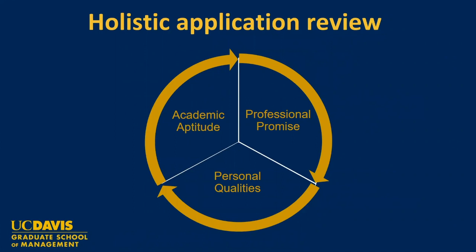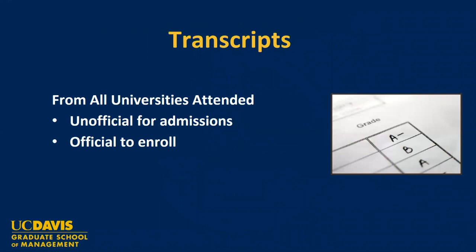I'm going to jump ahead, and we're going to jump right into transcripts, and I'm going to talk about it from the point of view of what do we need from you, and then talk more about how we use that information once we get that.